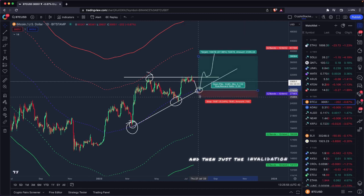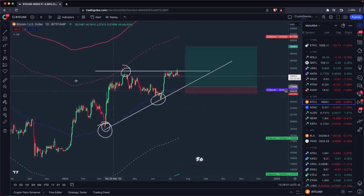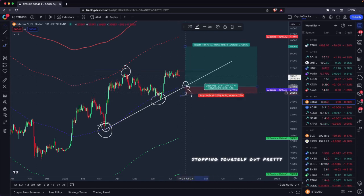And then the invalidation level continues to increase as you move the trade up. What I mean by that is your invalidation point is just breaching this trend line. If you breach this trend line, you should be stopping yourself out pretty quickly. So you can actually keep a really tight stop loss.